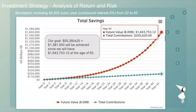As you can see from the simulation results for investing $4,605 every year from 22 to 65 years old at the compound interest rate of 8%, we will have $1.6 million when we retire, which is higher than our set goal of $1.4 million.